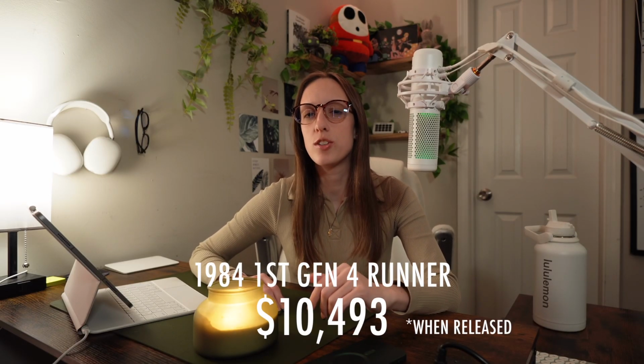It had a starting MSRP of $10,493. Before the 4Runner was ever released, the only options that people had for that size SUV was the Ford Bronco or the Chevy Blazer. So when Toyota came in with the 4Runner, they had to kind of set themselves apart and give a reason as to why you'd get the 4Runner over the Blazer or the Bronco.